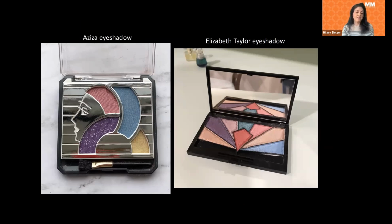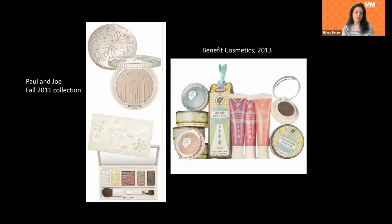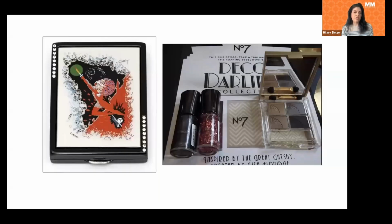But in any case, even in the 21st century, there are a lot of makeup collections that are vaguely inspired by Art Deco, but again, can't really be called a revival in terms of the packaging. In 2004, Estee Lauder used Urte's Zodiac series for their holiday compacts. And in 2012, makeup artist Lisa Eldridge created a collection for Boots in conjunction with the Great Gatsby film. But again, they're not really full revivals as we would normally think of them.